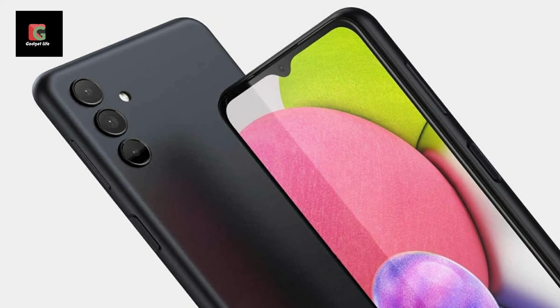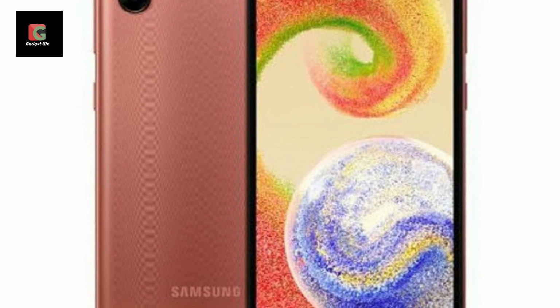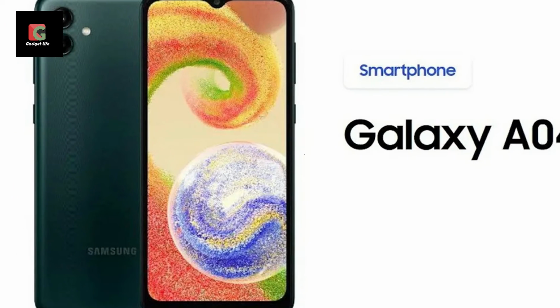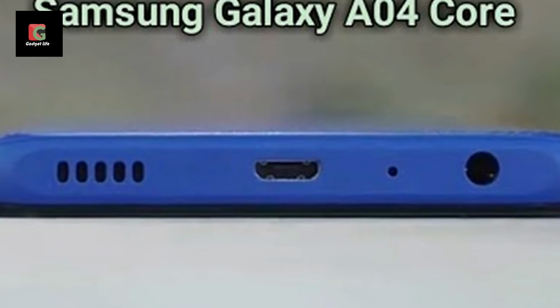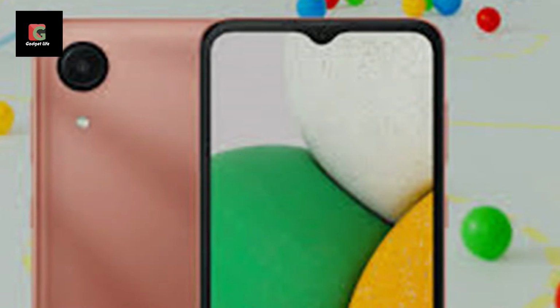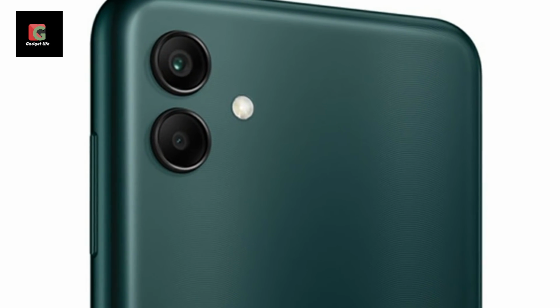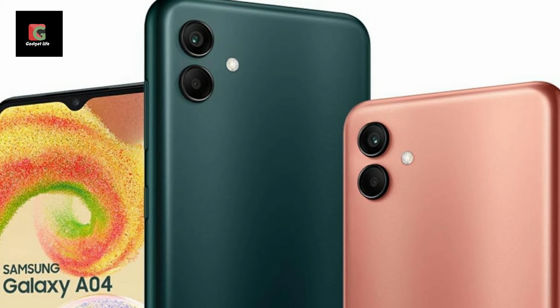The Samsung Galaxy A04 specifications include a 6.5-inch Infinity LCD display that offers 1560 by 720 pixels resolution. Under the hood is an octa-core processor, though the company hasn't specified the exact model. It has 4GB, 6GB, 8GB RAM options and comes in 32GB, 64GB, 128GB storage variants. The cell phone comes with a dedicated microSD card slot supporting up to 1TB storage expansion.